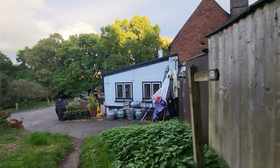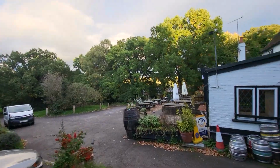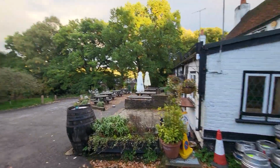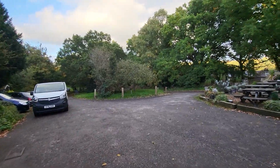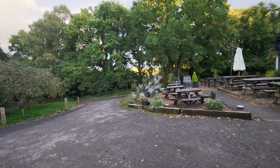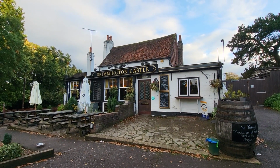Quite a few acorns on the floor. Oh, we're back again. My happy place.